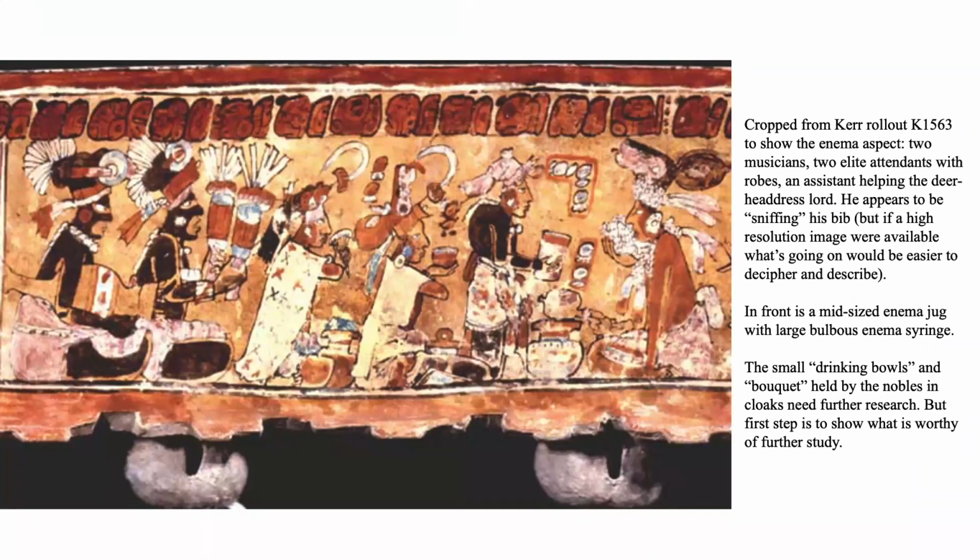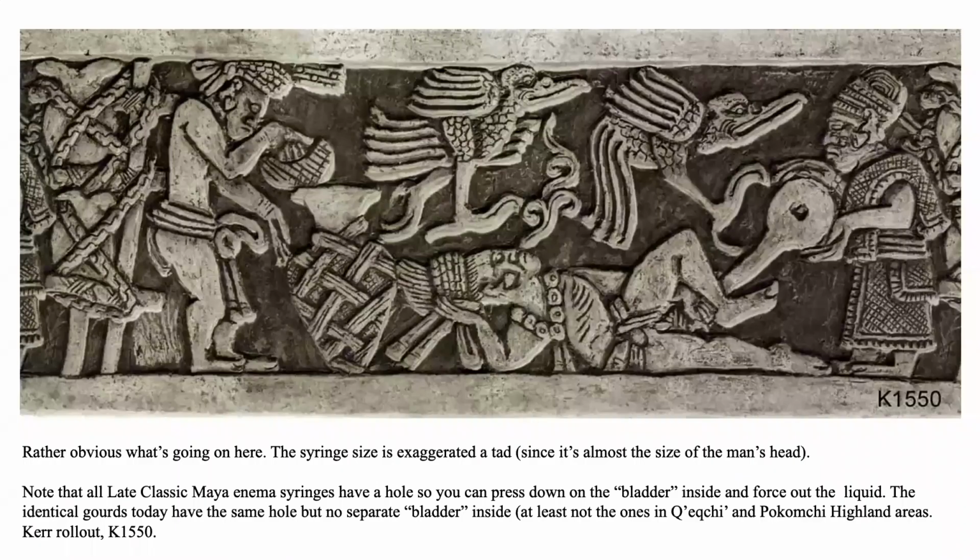But notice that the guy in the middle seems to be sniffing something, and the other two people have small cups in their hand. And there's the enema jug in front of the main guy, and he also is sniffing stuff. So again, when we study the enema, it's more than the syringe, it's more than the jug, it's what else is going on. There are a lot of chemicals involved, a lot of steps and so on that we have to study. This scene, of course, is well known.